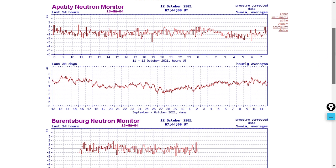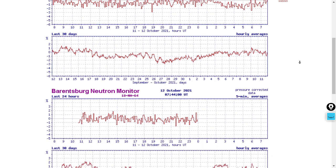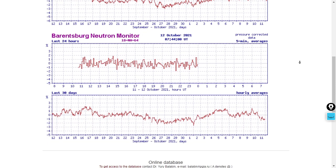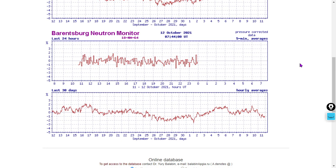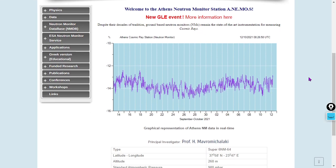Here's the Apatity Neutron Monitor and the Barentsburg Neutron Monitor, showing a downward trend over the past 30 days at Apatity. What about Barentsburg? A similar downward trend. Now, we cover these specific neutron monitors on purpose because they look like they have legitimate data. We're going to go farther south to Athens, Greece next. There is the Athens Neutron Monitor. A slight downward trend there at Athens. Almost flat there over the past 30 days. In fact, I think that might actually be a slightly upward trend at Athens, Greece.